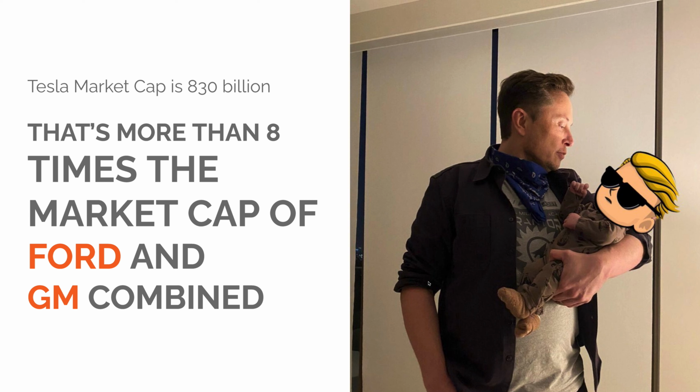The one thing I wanted to point out that's kind of ridiculous about Tesla is the fact that their market cap is reaching $1 trillion. I mean, they've produced a lot of cars, but I don't necessarily think the company's worth $830 billion, although the market cap would say otherwise. And just to put that in perspective, it would take two of the biggest American car companies, Ford and GM, right? That's more than 8 times the market cap of both of those.